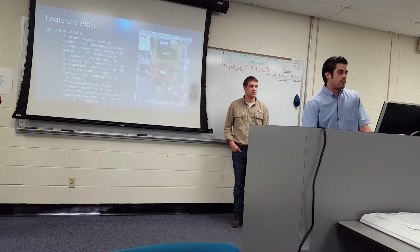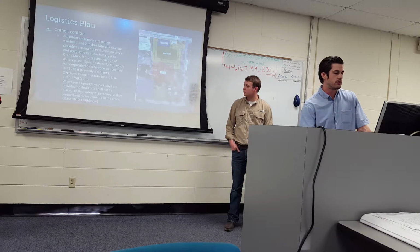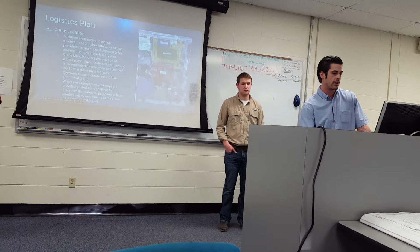Crane location, obviously you have some more standards here. Minimum clearance of 3 inches overhead and 2 inches laterally shall be provided and maintained between crane and obstructions in conformity with Crane Manufacturers Association of America specification number 61. Where passageways or walkways are provided, obstructions shall not be placed so that the safety of personnel will be jeopardized by movements of the crane.